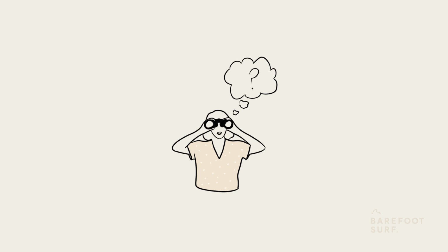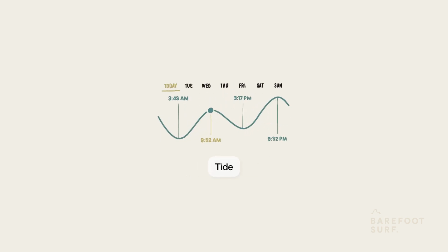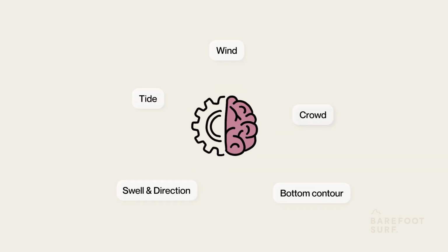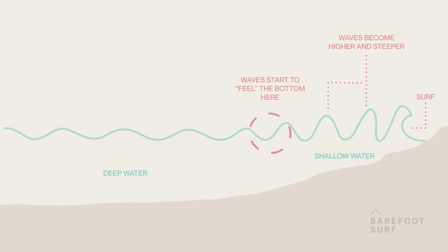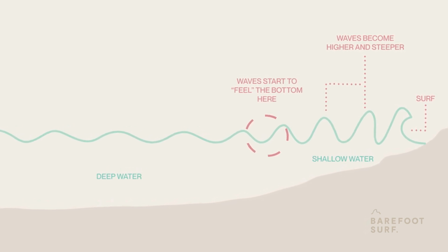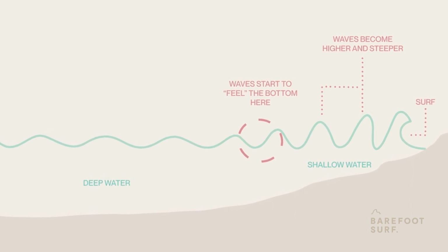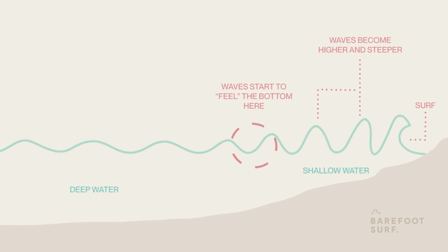A lot comes into choosing the surf spot for any given day. The swell in its direction, the wind, the tide, the crowd, the bottom contour, and more. Understanding how those elements affect how the waves break is key. For example, grasping how the bottom contour affects waves, meaning how waves break differently depending on whether the bottom goes from deep water to shallow water quickly or gradually, can help you decide which surf spot is best for you.